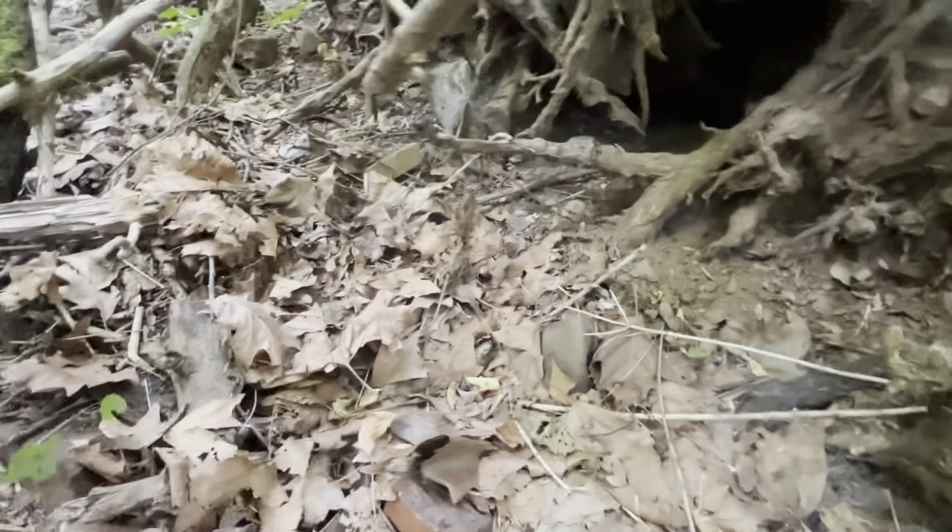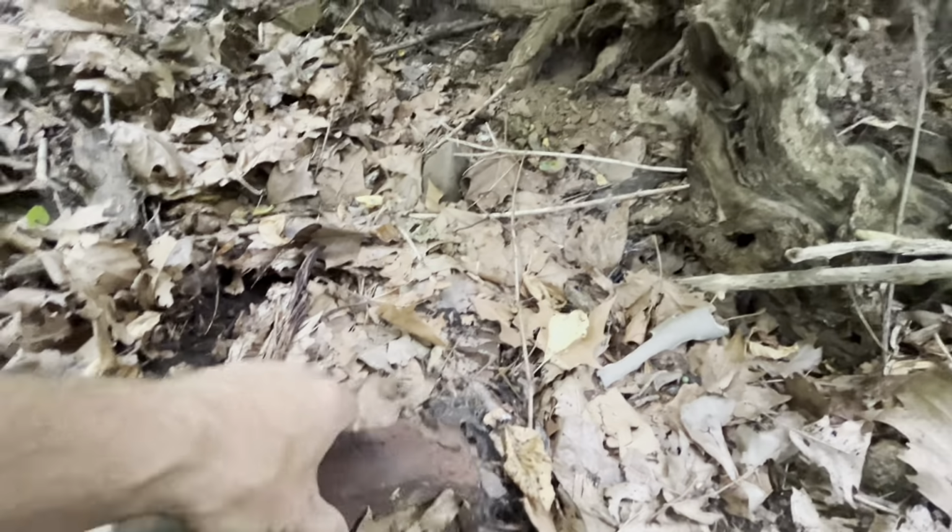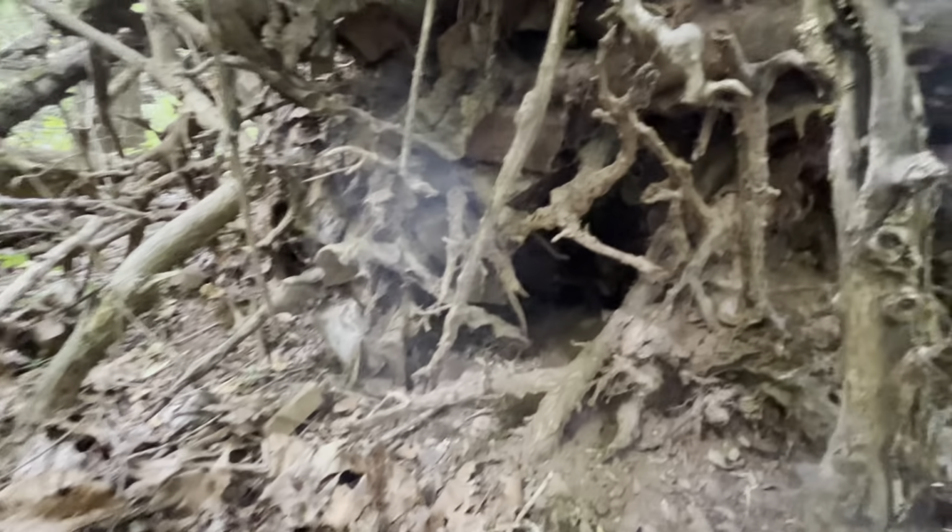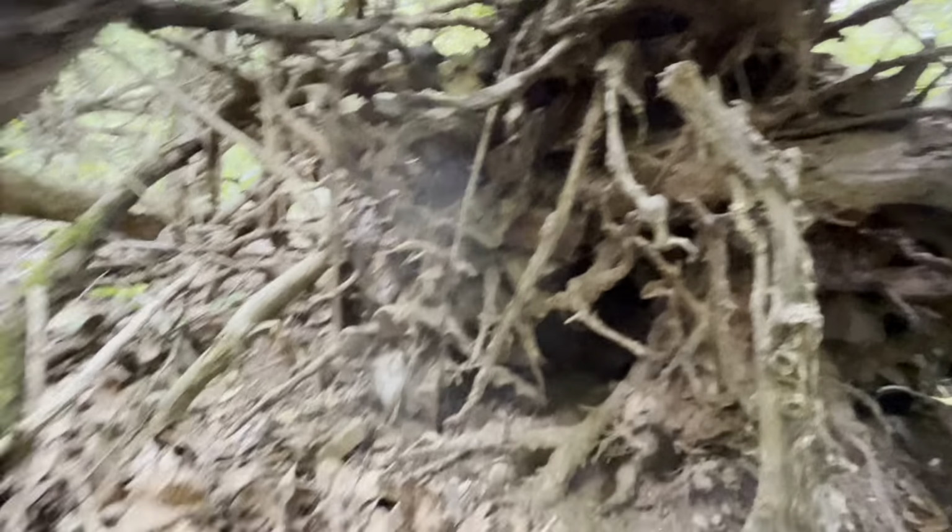So I thought I would just show you a little spot that I'm in. Let's see what we got here. It's an SMF Co. A couple one-star bricks and two-star bricks around here too. We're gonna pull out. Let's see what we can find.